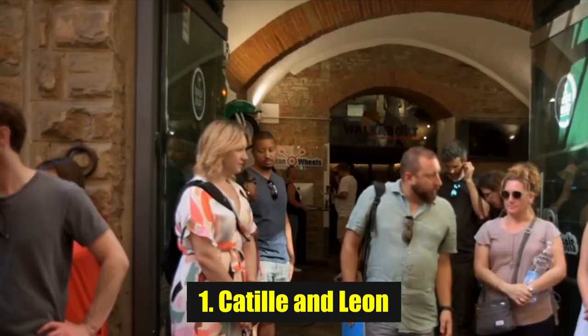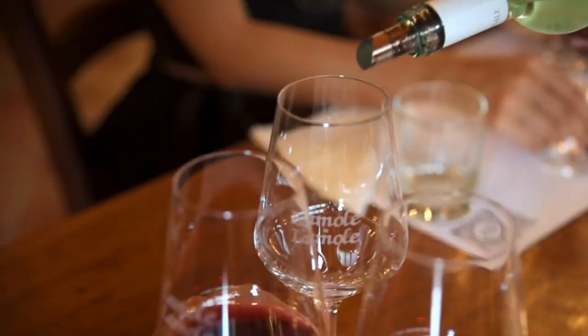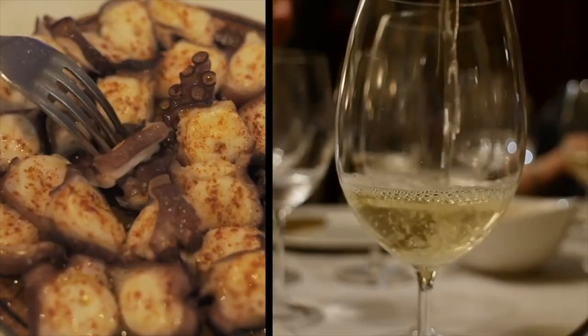Number 1. Castile and Leon. Vineyard tour with wine tasting. No trip to Valladolid would be complete without sampling some of the local cuisines. The city is known for its delicious food, with a particular emphasis on meat and wine.